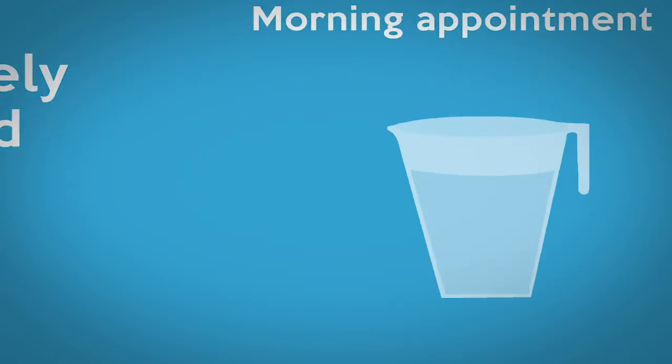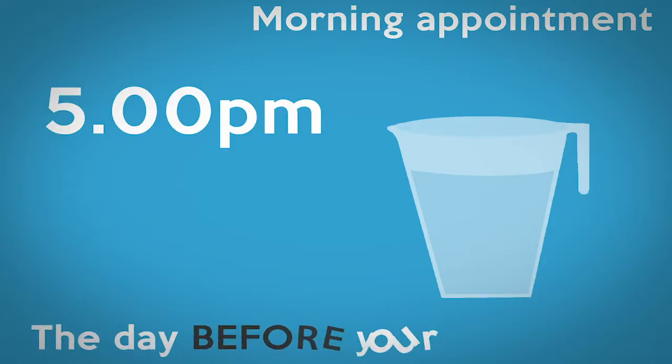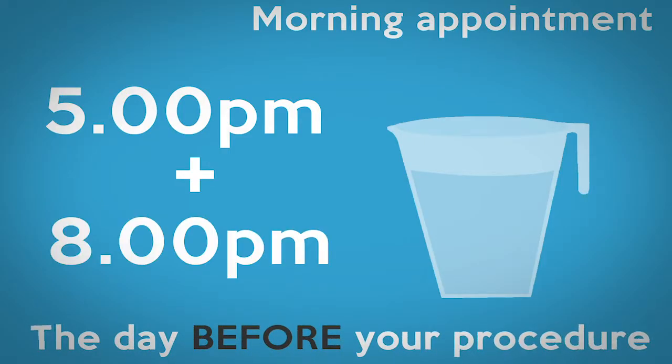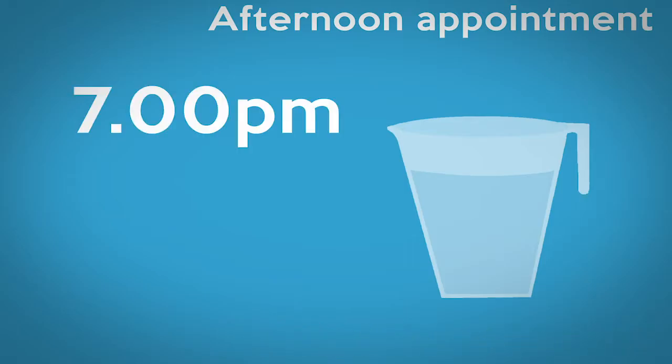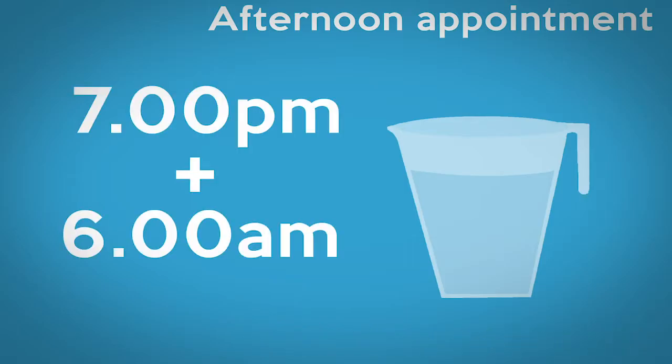For a morning appointment, the solution should be made up and drank at 5 p.m. and 8 p.m. the evening before your procedure. If you have an afternoon appointment, you should make up and drink the solution at 7 p.m. the evening before and 6 a.m. the morning of the procedure.